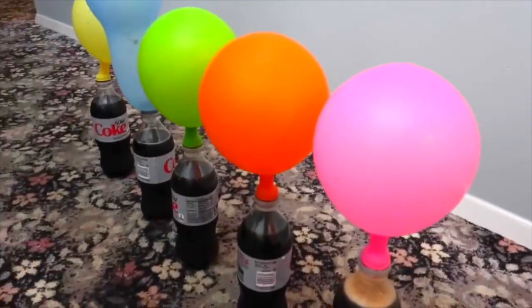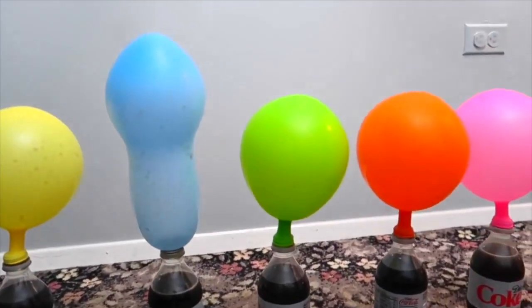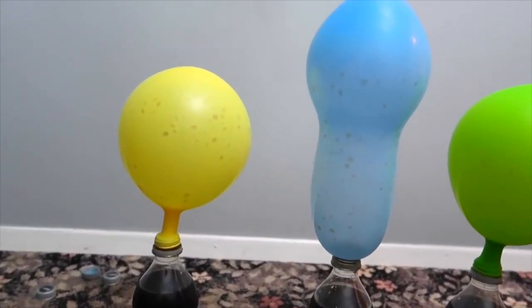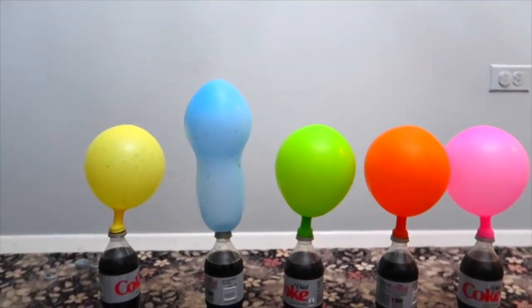That's pretty cool. The amount of Mentos does not affect how big the balloon gets. Look at it. Yellow, I think the green is a little bit bigger than the yellow. Yeah. So that one, I don't know, which one does not belong?